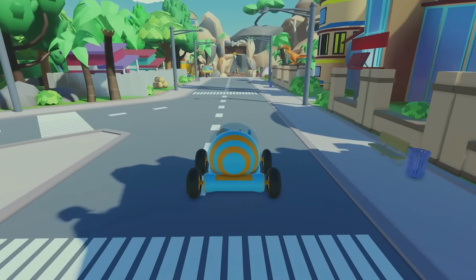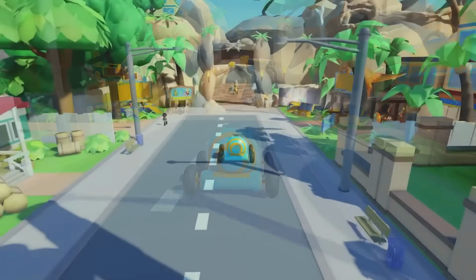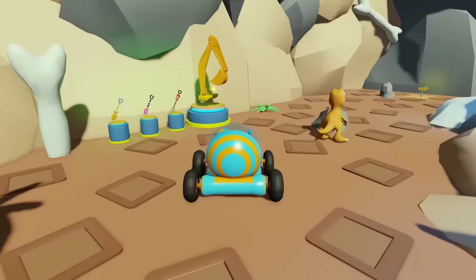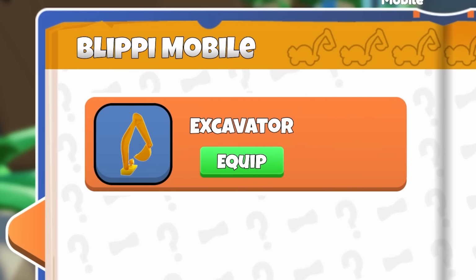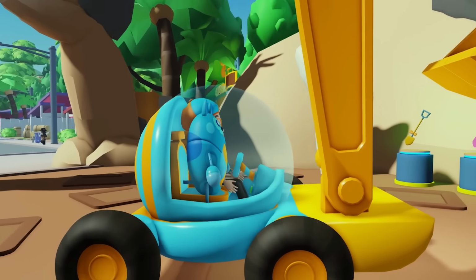Okay, straight ahead to the dino dig site! I can see it just up ahead. All right, we're at the dino dig site. I'm gonna need the excavator arm. Equipping excavator arm. Oh yeah, let's go dig for some treasure.